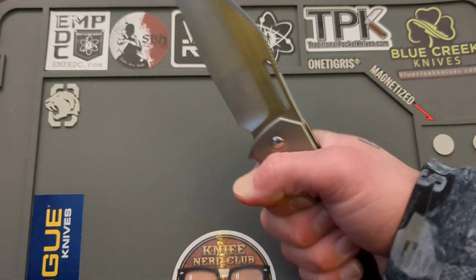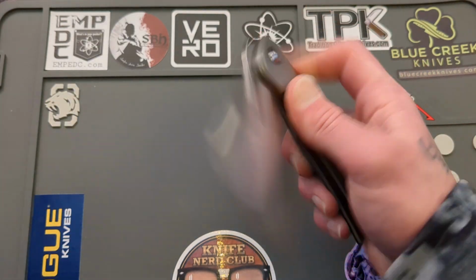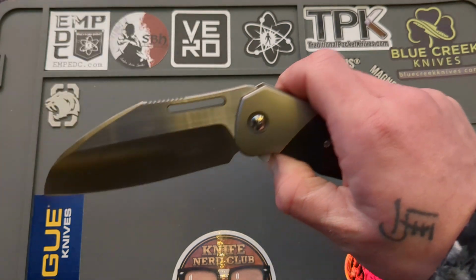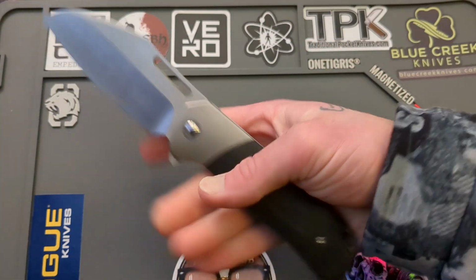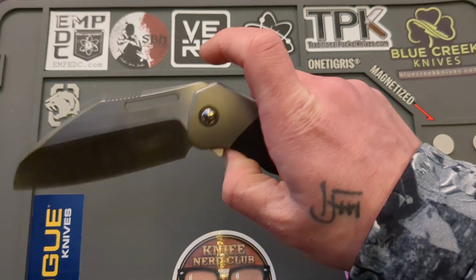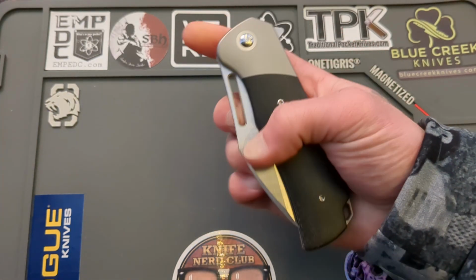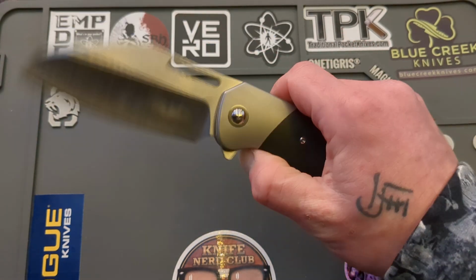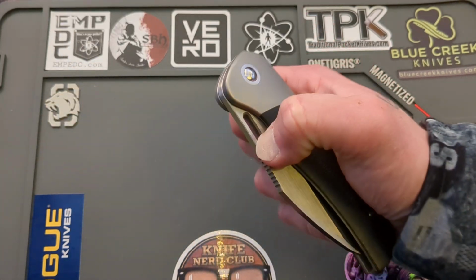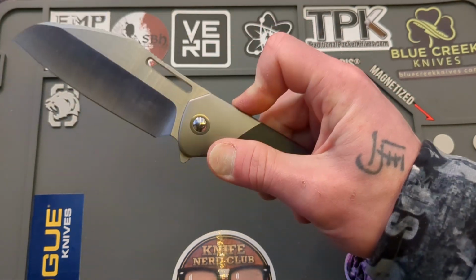It's very hand filling. A lot of people might not like it because it's so big, but you can easily, no problem, just flick this knife out. The detents, I wouldn't say it's perfect. It could be a little stronger, just a little, not much. For the thumb flick, beautiful. For the flipper tab, beautiful.